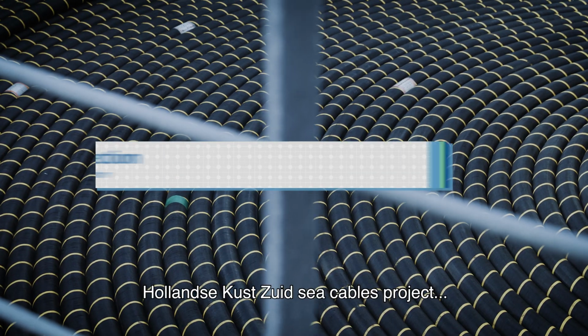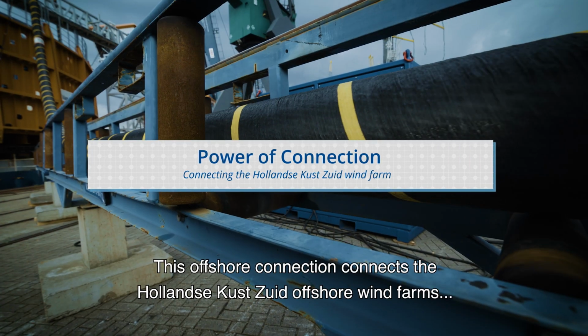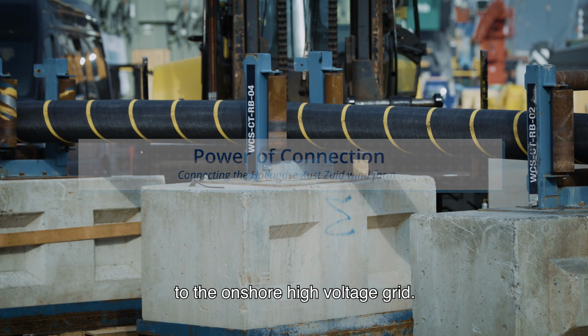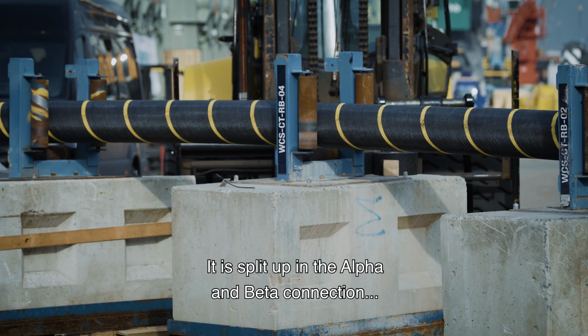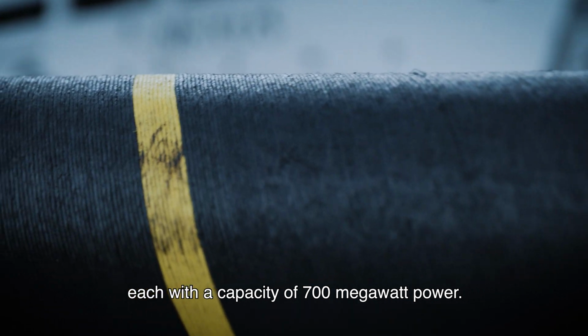Hollandse Kust Zuid sea cables project is part of the Net op Zee programme of TenneT. This offshore connection connects the Hollandse Kust Zuid offshore wind farms to the onshore high-voltage grid. It's split up in the alpha and beta connection, each with a capacity of 700 megawatt power.